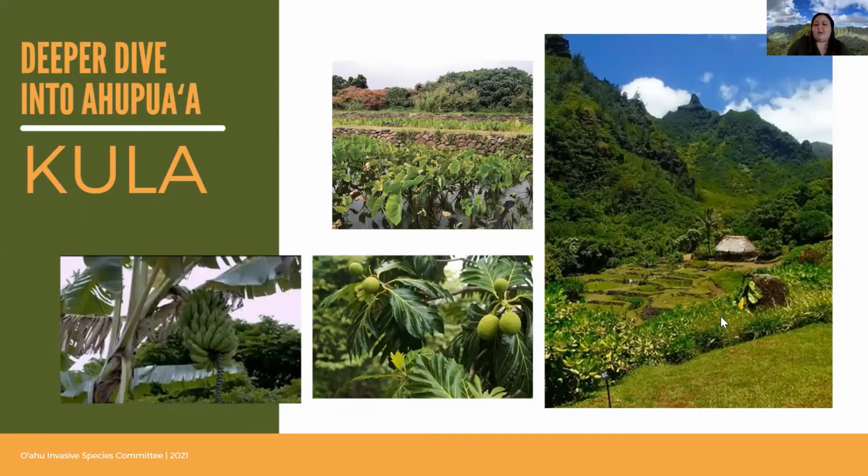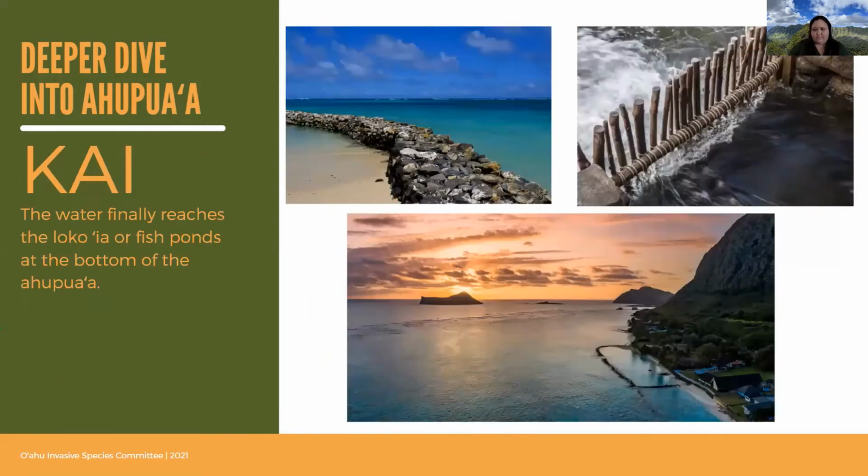As I mentioned, the majority of Hawaiians lived in the kula section of the ahupua'a, and this is where they grew their crops and had their heiau, or temples. Here they were able to pray and have ceremonies. The water, or wai, that came from the upper forest led into the lo'i, the kalo patches, and also provided water for many other crops like bananas, coconuts, breadfruit, and sweet potatoes. The water continued to flow through the streams and down the lo'i into the kai section, to the ocean.